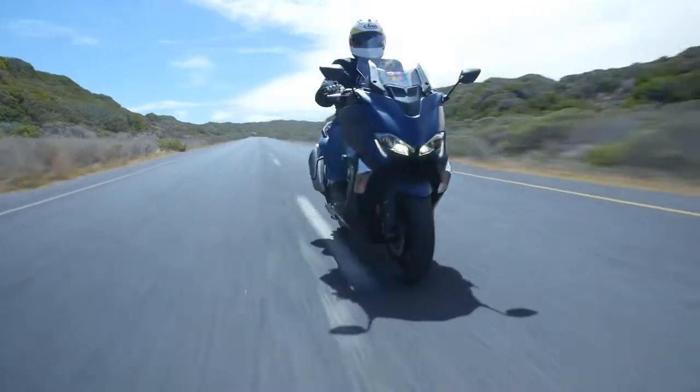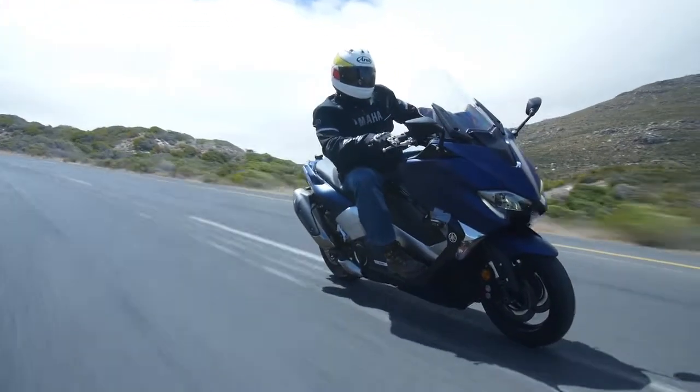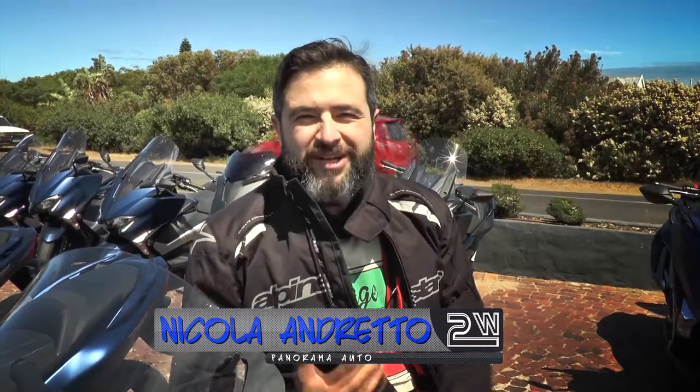Well, we know why we're in South Africa, Cape Town to be specific. A glorious looking bike, and it handles really well. And the updated power unit ensures brisk acceleration and a top speed of just under 180 km per hour. Can you believe that? It's incredible because T-Max is always better year by year. It's really an evolution, an impressive evolution.